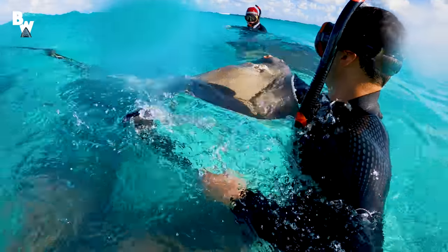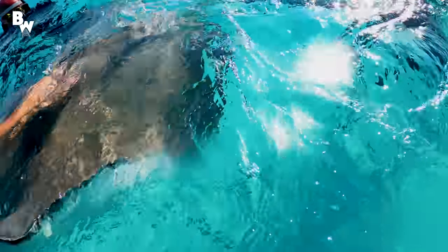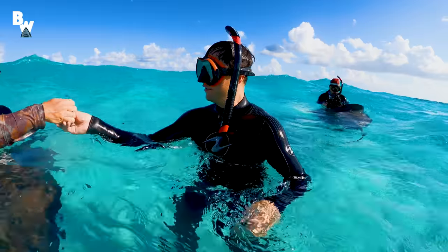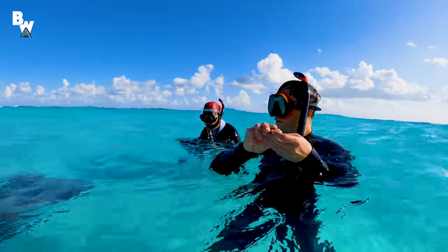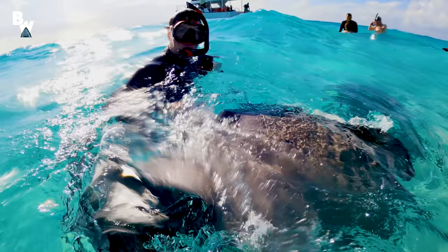Oh, here we go. Whoa, you see that? Since the stingrays had settled down a bit, I decided it was time to try something new, something that I had never done before, hold a stingray. I have a good feeling about this piece of squid. This is gonna get the stingray we're after. But I quickly learned that was much easier said than done. I like that stingray. That was my friend.